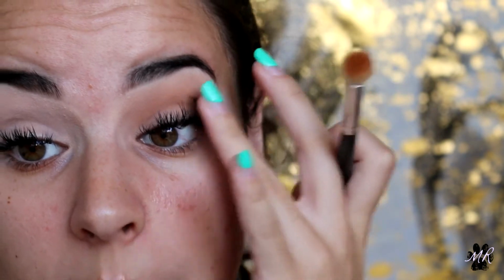My eyelash extensions are in my damn eye. And the color is actually really good as well. I feel like this is a color you could totally wear on its own.